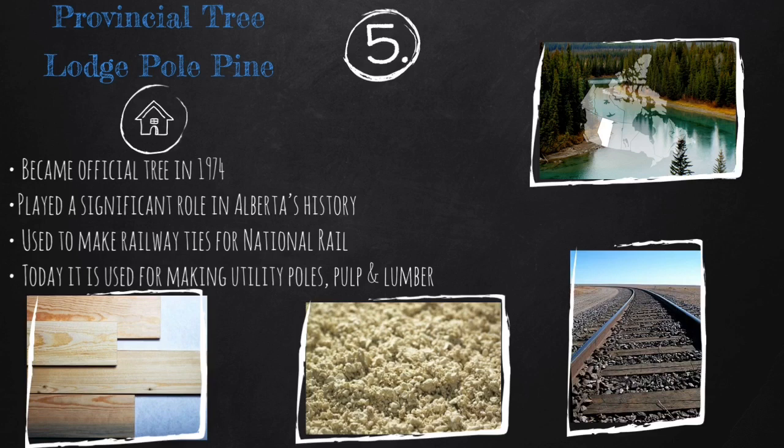The tree, due to its straight long trunk, is favored by the Indigenous people for use in teepees and tent construction, hence the name. Today, the pine is preferred for lumber due to its long straight trunk, which can be easily sawed and cleaned up into sizes required for construction.